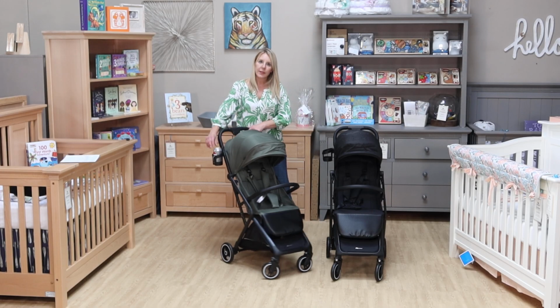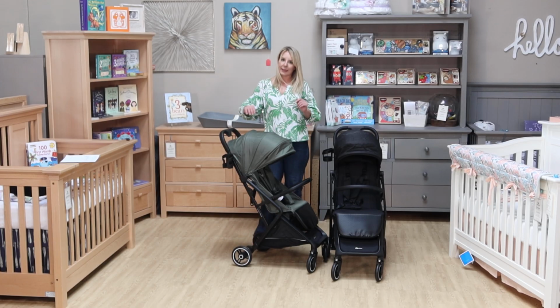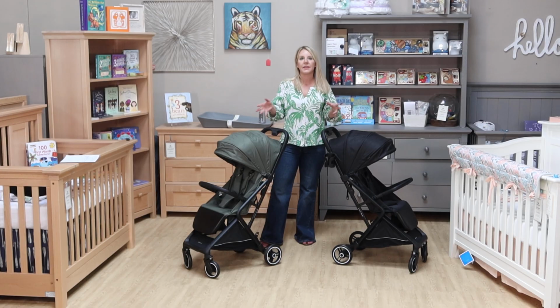It also includes a cup holder in the purchase price. So I'm going to go ahead and take my soda out of there and set it back, but it is included when you buy the stroller. Every single stroller that I sell, for the most part, you would buy the cup holder sold separately. Here it's included in the purchase price.